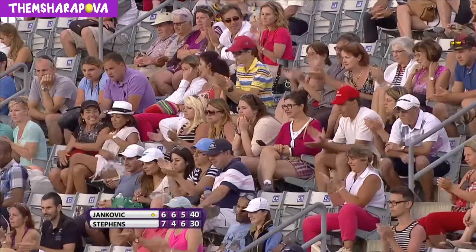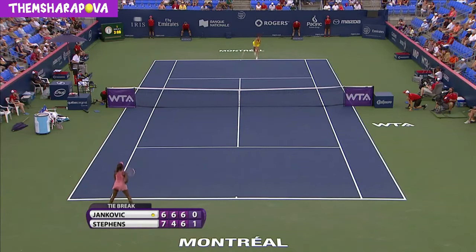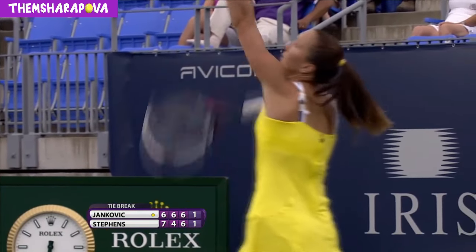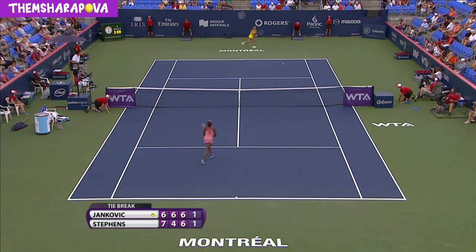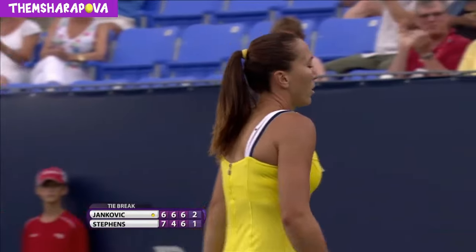Stepping into it, dispatching it, and we are going the distance again. Final set tie break. She's found her way through. Squeezed it brilliantly down the line. Small as the targets are, matters not.